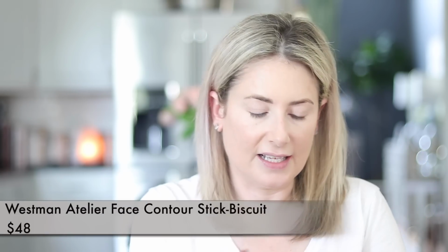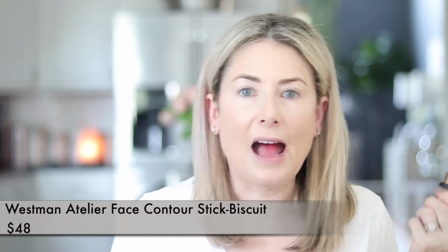The next most purchased product, this is my second tube, this is my third tube, I just bought another one, of the Westman Atelier Face Contour Stick. I'm late to the contour game, but I am fully committed to it, and let me show you what I do. I love contouring my nose. I just want my nose to look skinnier. So I draw it down the side, and I make sure the part that I want the skinniest is the more bulbous end to my nose. So I just go in a little, make it a little more narrow on the sides there. We'll blend in a moment.